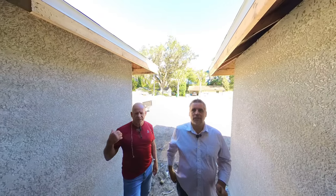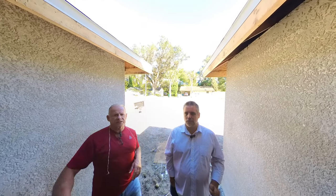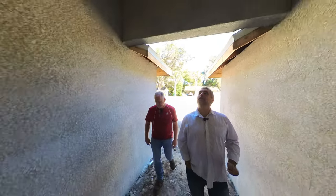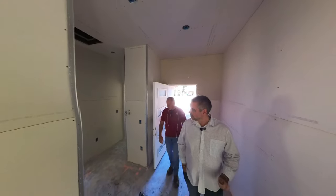This will be just like the first one. Stone each side of the garage door and then at the entry. Gotcha. You've got to order some more stone. Looks like they probably finished hanging that, I'm guessing, yesterday afternoon.